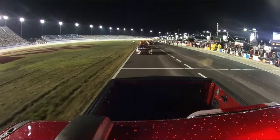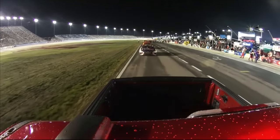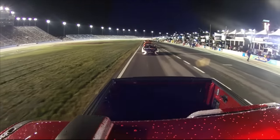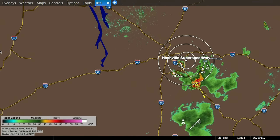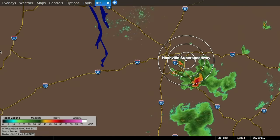I believe we still have 160 laps to go. The radar looks like it's clearing out, and we're assuming we're going to run this whole thing. So these crew chiefs, at some point, you can't completely give up track position, but you may pit, like right now. It's only been about 20 laps since the last pit stop. You may come down just to get ahead on those adjustments.